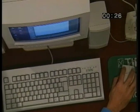Now then, why is that so important? It becomes really useful when you're using more than one program, because with Windows you can run several programs at the same time. That's called multitasking. So we've got the Paint program running. Let's open another program, and we'll do that in exactly the same way.